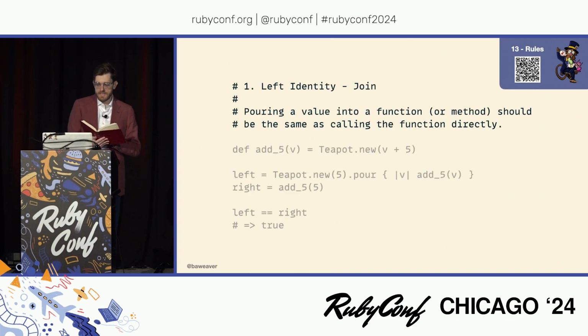The first rule is left identity, but let's ignore that name. Let's call it join for now. Put simply, it means we can combine two pourable things, but how does it work? If you pour a value into a function, we get the same value as if we called the function directly. In other words, we have a way to combine two things which are pourable, in this case, two teapots.